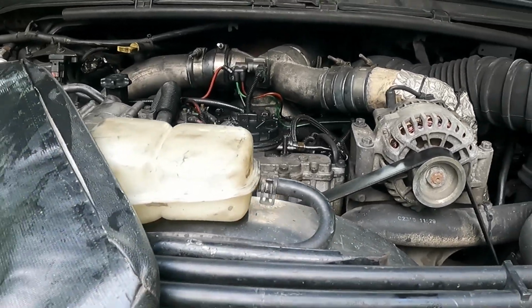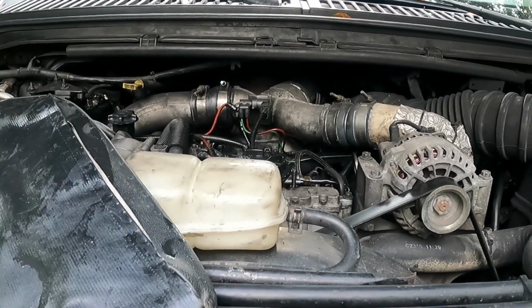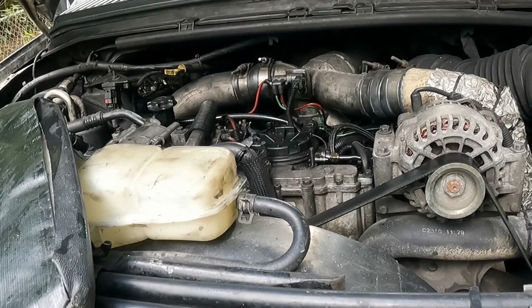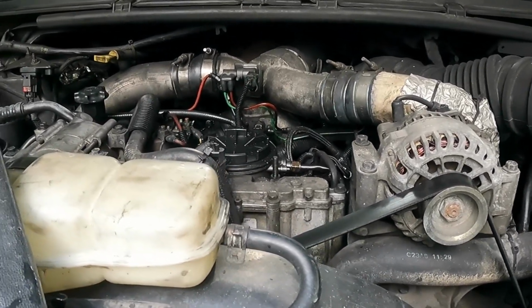So we're going to take a coat hanger and we're going to see if we can't punch a hole in it. Evidently the weep hole is stopped up. So we're going to try and drain that where we can clean the valley.